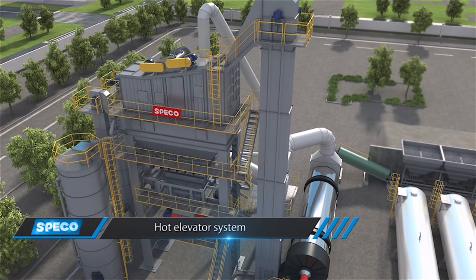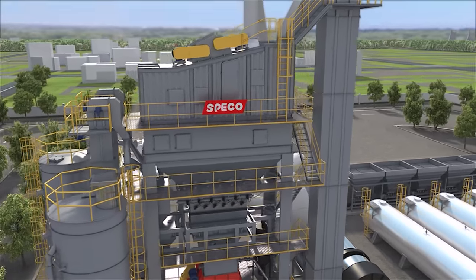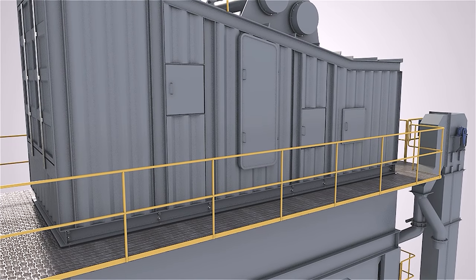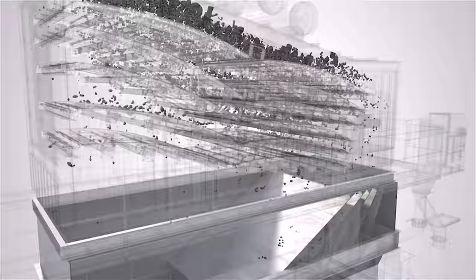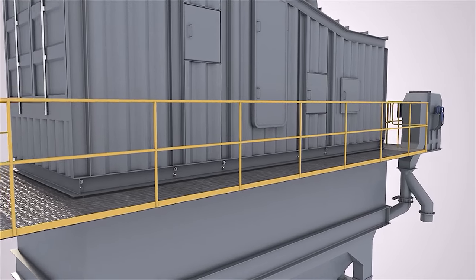Hot elevator system. After the dryer discharge, the hot aggregates are elevated and carried into the screen by a bucket elevator. Vibrating screen system. SPECO vibrating screen is easier to maintain. The jar type design makes screen mesh replacement much simpler by push and pull action, and the screen head design with angle balance or eccentric shaft is applied for an automatic lubrication mechanism and easier control of amplitude.